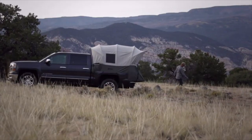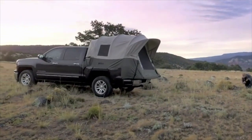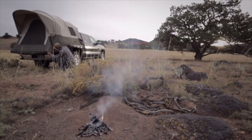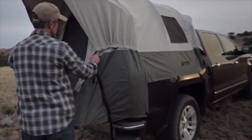With a Kodiak Canvas truck tent, you can easily convert your truck bed into a camping tent, allowing you to pitch a tent anywhere your truck goes. Just park, set up the tent, and you're ready to camp. Off the ground, high and dry, and away from the critters.